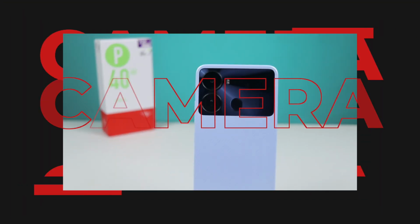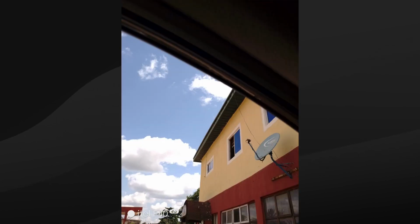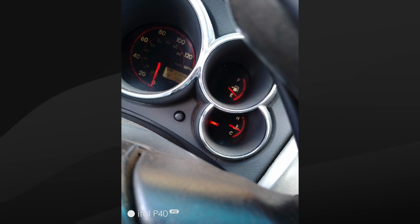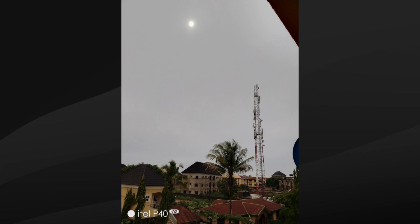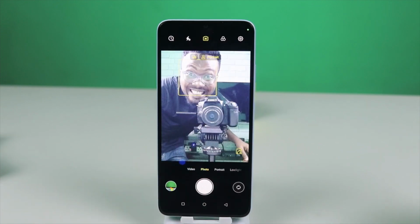The Itel P40 has a dual 30 megapixel camera on the back and a 5 megapixel selfie camera. Max video quality is 1080p on both sides. So hi guys, this is the video quality of the Itel P40 4G. Something I like here is how you can trigger the shutter by just smiling.